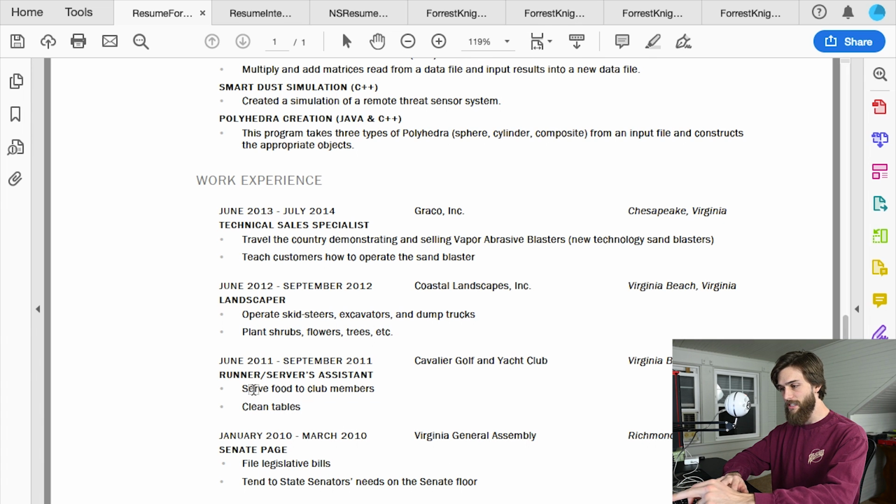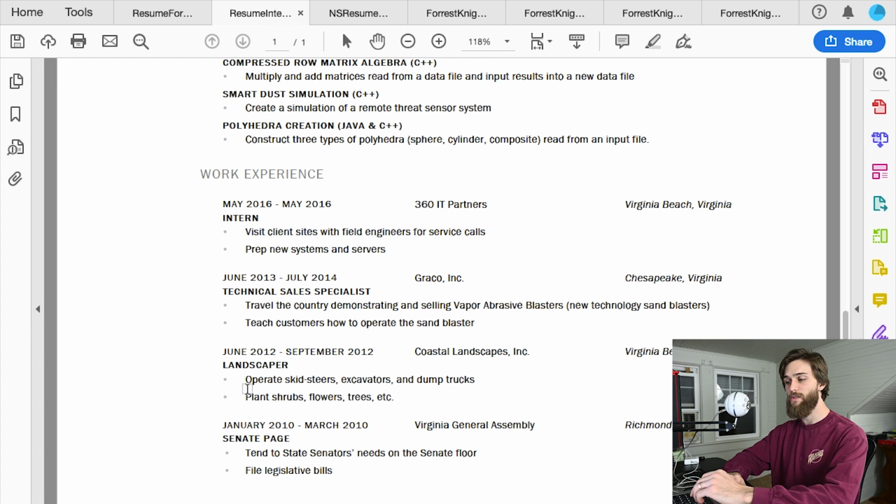So I think I excluded this runner's server's assistant. Yeah, the runner server's assistant, that's what I excluded. I wanted to keep the landscaper stuff because that just shows I can do hard work. A lot of the blue collar work, a lot of people like to see.